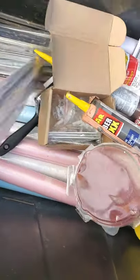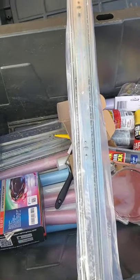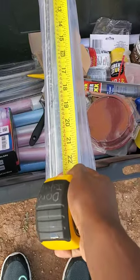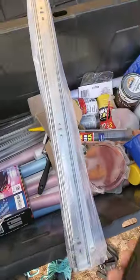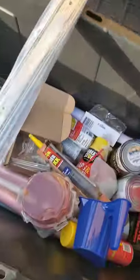And hopefully that reaches. I'm going to see, this is 34. Let me see if it's long enough. If it's a little bit short, I can work with it, but if it's too long, I may have to go buy something else. Ah, the wind is blowing my tape away. Okay, so it's 23. So I can work with that. Yep, I can definitely work with that. So we have all the material.